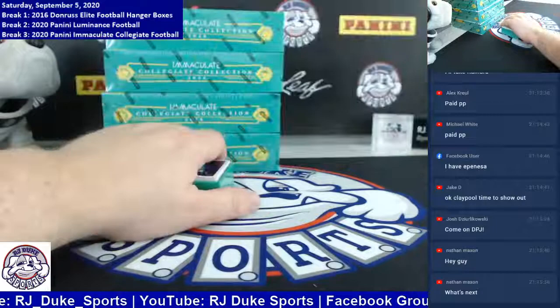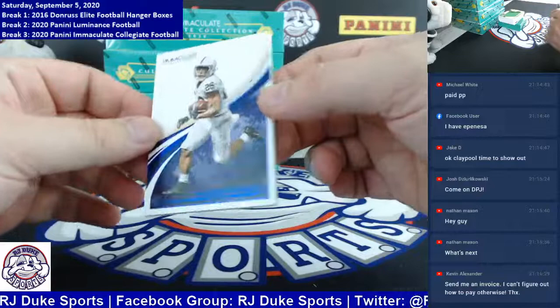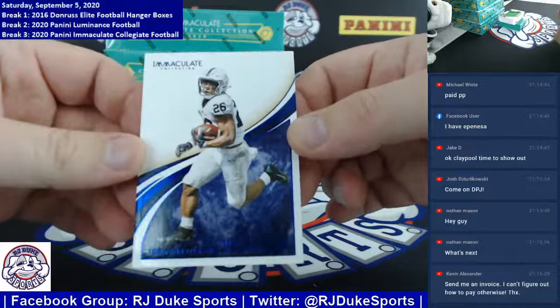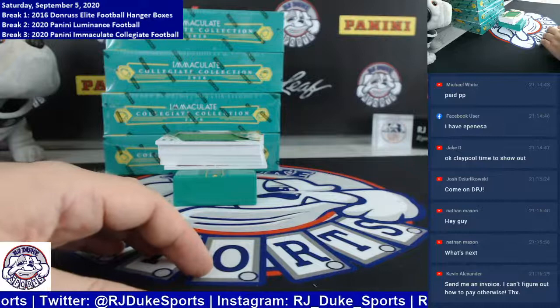All right, first up will be the base card. And they're all paralleled, numbered. And we'll start with, numbered to 25, Saquon Barkley. You will kick it off tonight, 2 of 25. Very hard to read that name on this parallel here. Blue on blue, but it's Saquon Barkley. That's our first card.